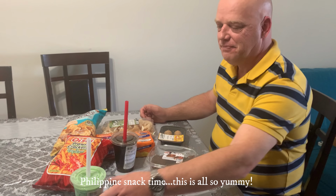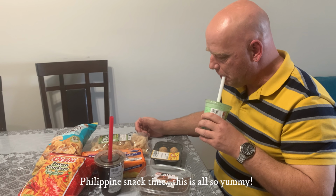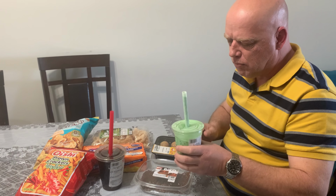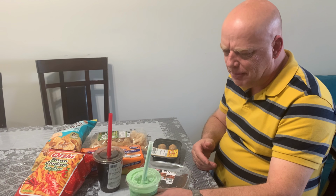An awesome meal. I'm definitely enjoying this 24-hour challenge. Like I said, if you have the opportunity to try Filipino food, it's well worth it. So first off, I'm thirsty, so I'm going to try this Buko Pandan. It's thick, kind of minty, kind of yummy. It's got little gelatin in it. Yeah, very minty. I like that.